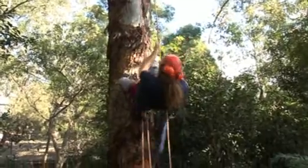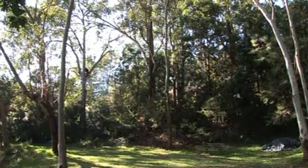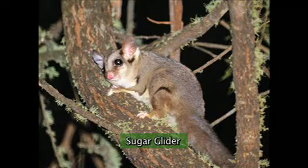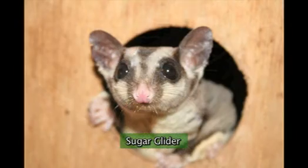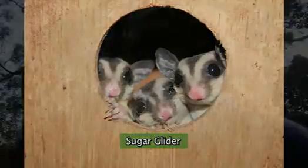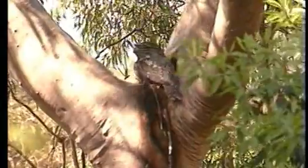The whole point of this is to provide habitat for creatures within the corridors. We still have large remnant reserve areas, but they're all quite disjointed and disconnected. By connecting these areas, we hope to again increase the population sizes of these species. The idea of a corridor is to provide links between different areas of fragmented bushland so that animals can move through from area to area.